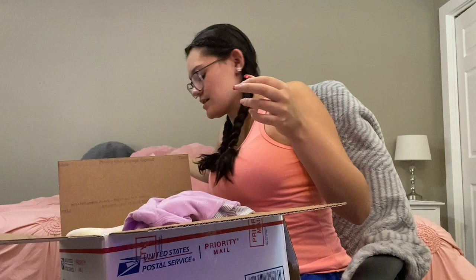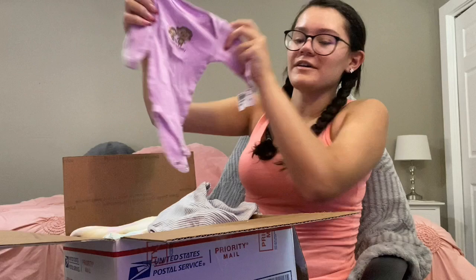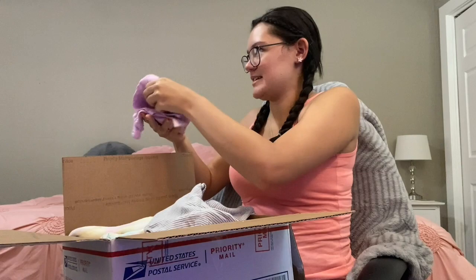All right, long sleeve. What does it have? Aw, has two little monkeys and says, I love mommy. That's super, super cute. I love anything that says, I love mommy on it. And then we have some more pants.